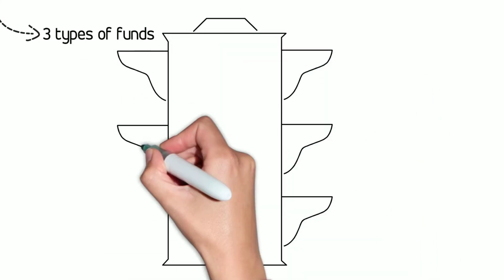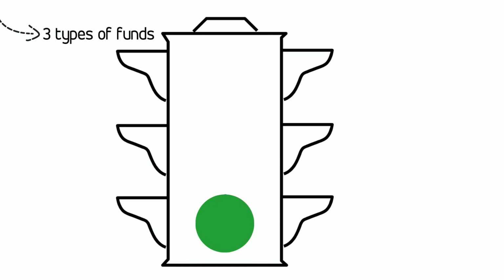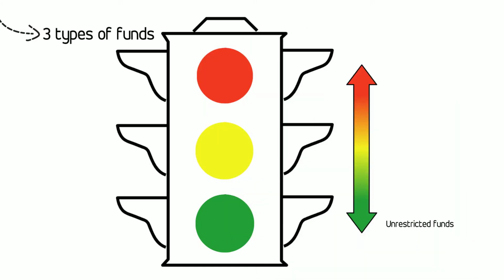Here, we will use the colors of a stoplight to explain the types of funds that make up the university's budget, with green signifying unrestricted funds, red signifying restricted funds, and yellow representing self-funded operations.